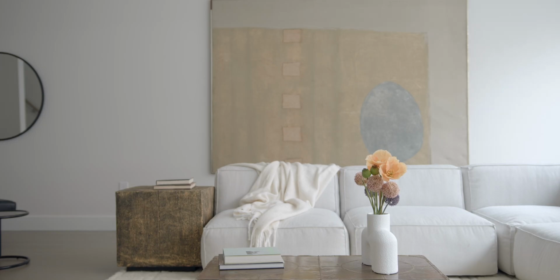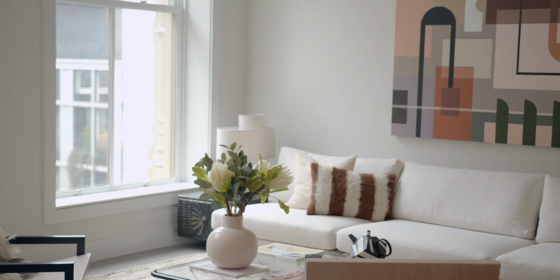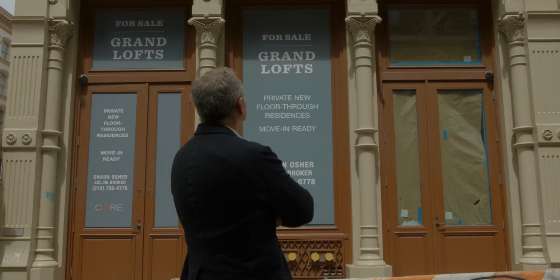74 Grand has been a labor of love and captures the best of historic Soho and modern living. Only 5 owners will be lucky enough to call 74 Grand Street home.